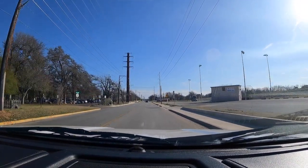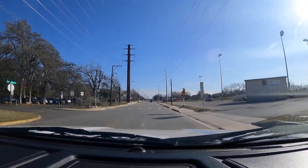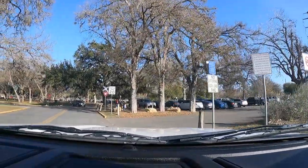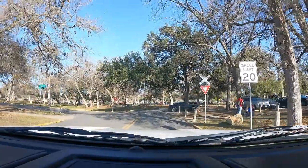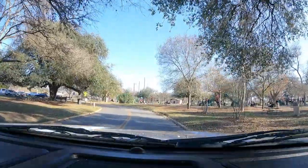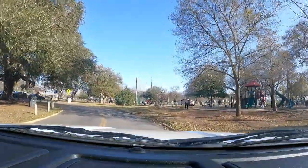So you've got Memorial Field over here. It's in the Fredericksburg Fields, little baseball fields that are a city park. This is Playground Drive. Playground Drive, as you can see, has playgrounds for the kids over here on the right.